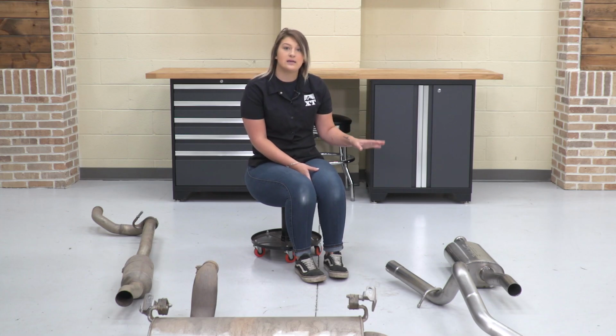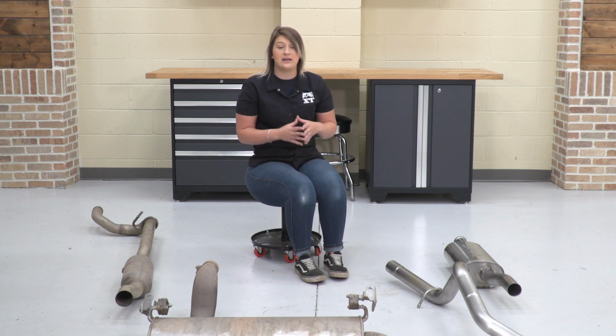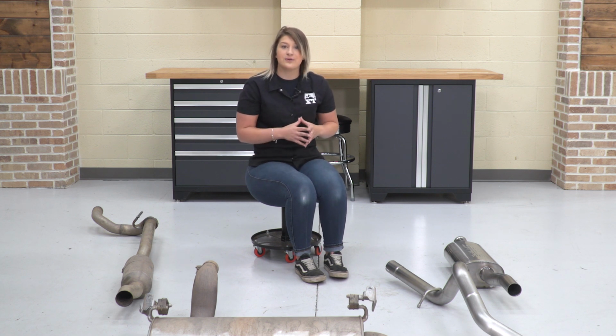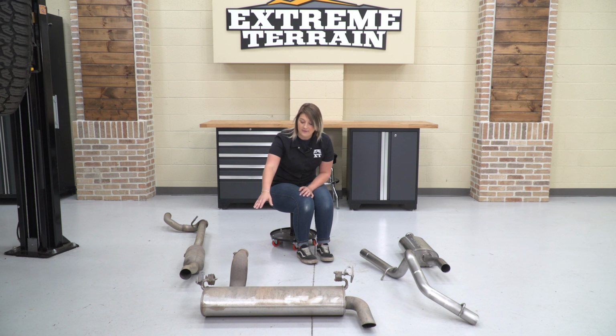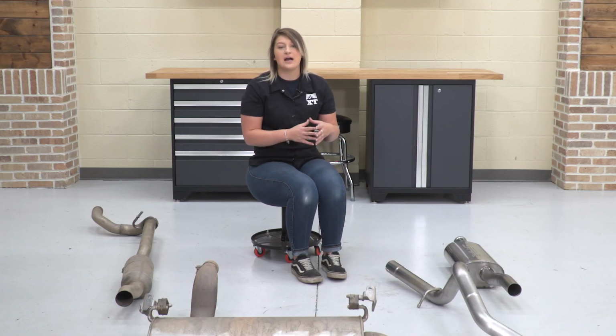Now with this Borla system, this is going to be the S-Type muffler, which is going to free up a lot of restriction. It's going to be a straight through style muffler, which is going to give you a more aggressive tone and a louder sound out of your 3.6. And this is also going to have straight through style piping to cut out a lot of that restriction. So as you can tell with your factory exhaust system, the over the axle piping off of your muffler is going to be pinched, and that's going to cause a lot of restriction, and with this you're not getting any of that.